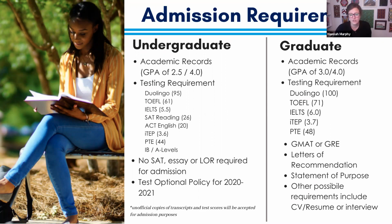At the graduate level, they want to see your undergraduate degree. They have a language proficiency requirement, as well as either GMAT or GRE. Some programs require letters of recommendation, statement of purpose, and other possible requirements could be your CV or your resume, or possibly an interview. So at the graduate level, the admissions decisions begin within the departments.